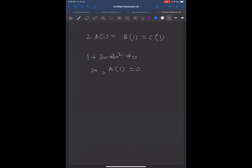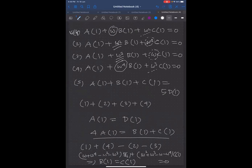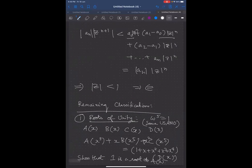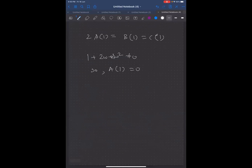So this is how you use roots of unity in polynomial problems. And I'll possibly provide you with other examples as well in a handout that we'll be providing tonight. But before that, we need to look into one more classification, that is divisibility by integers. I'll solve one problem in the class and I'll give one exercise for you to do.